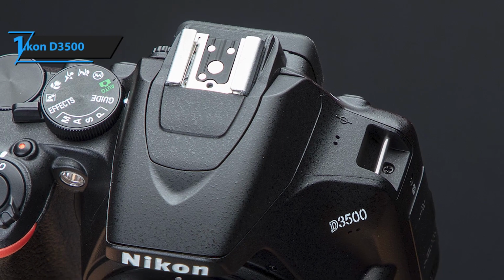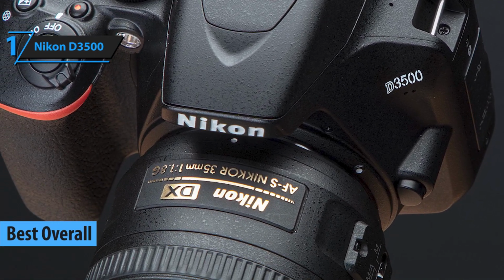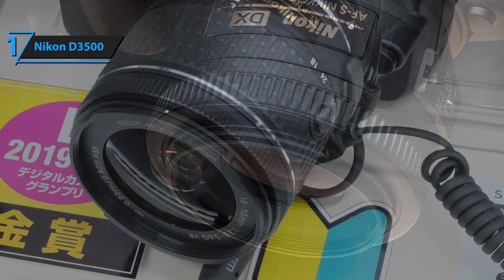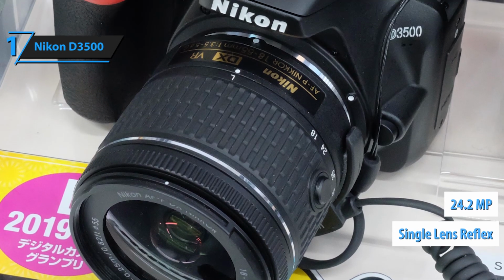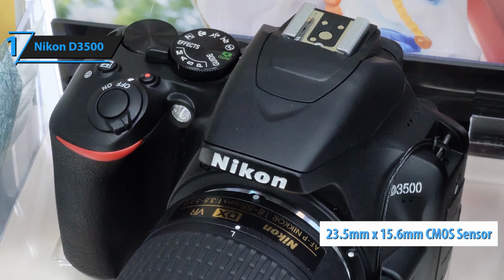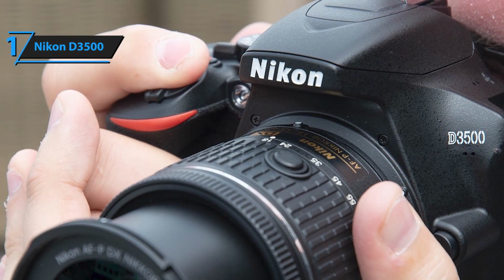Nikon's D3500 is an all-rounder that is both versatile and powerful, both affordable and valuable, and it's more than safe to say that it is the best budget DSLR camera that money can buy in the year of 2020. This is a single-lens reflex DSLR camera packed with Nikon F-mount, 24.2 megapixels, and a top-shelf 23.5mm by 15.6mm CMOS sensor.